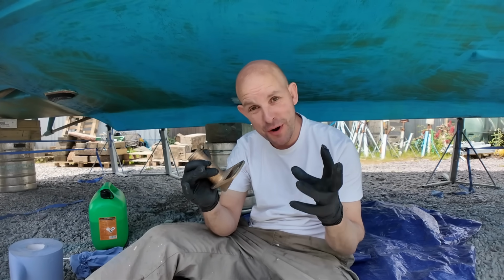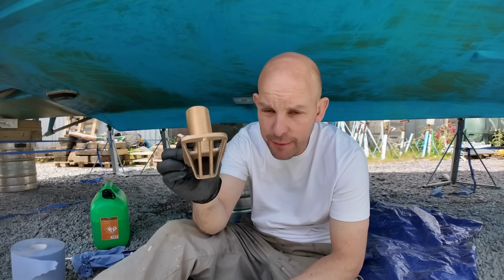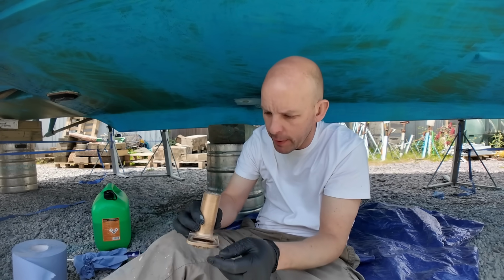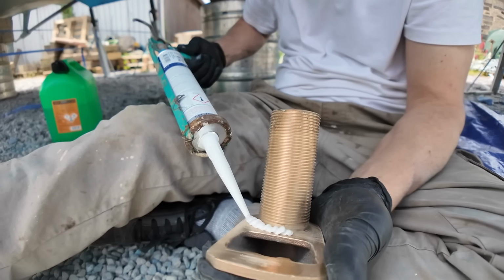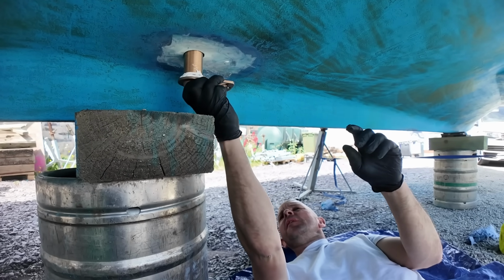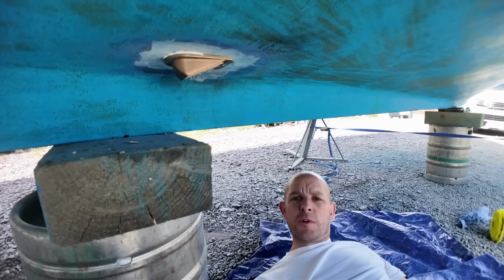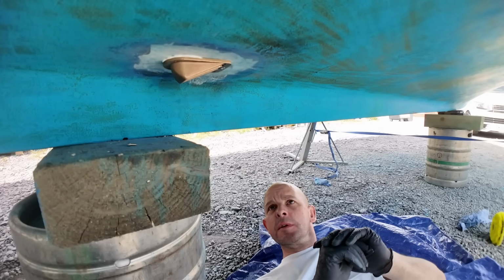Right, so while the first coat of primer is going off on the engine that Gemma's just done, she's going to assist me to put these in. So we're putting some high flow inlets for the raw water. It's going to scoop up water and help the pump. So, very nice. Put a bit of glue on them. Beautiful. Right, I'll go and tighten the nut up now on the other side. You should see that squeeze.